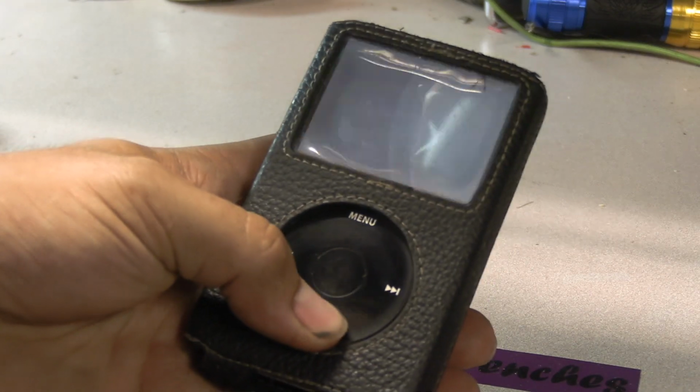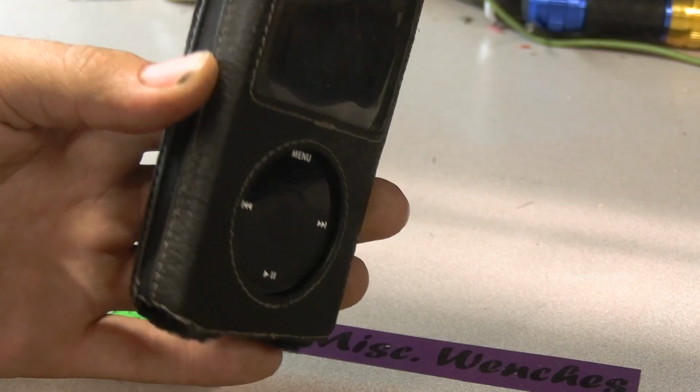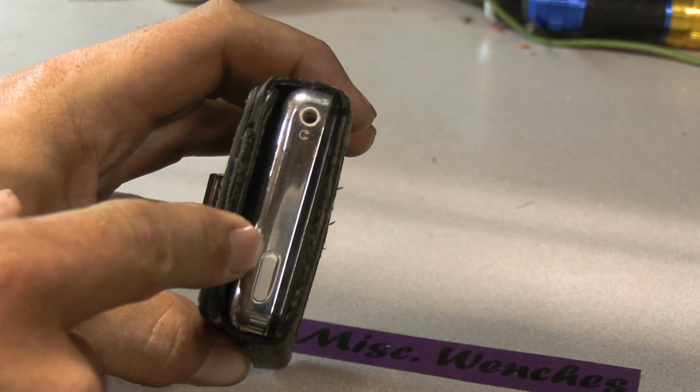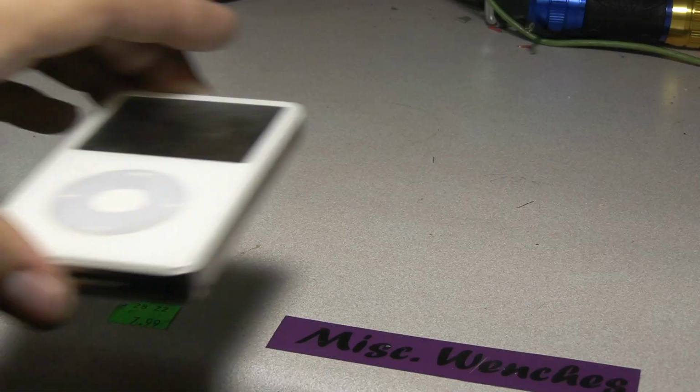And honestly, I think the only reason this thing didn't sell is because it was in this unassuming leather case that used to have a flap over it, so it covered it. I could tell it was an iPod because I could see the hold switch. Wow. Anyways, that's beside the point.